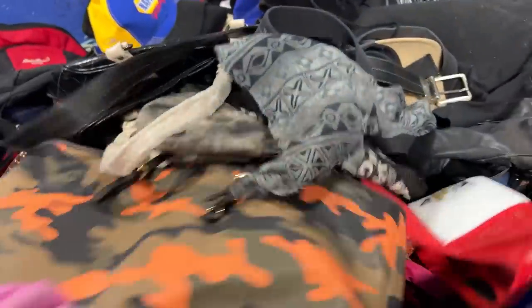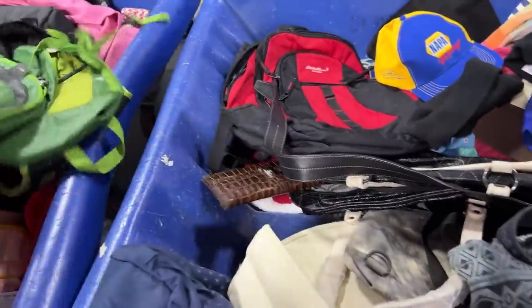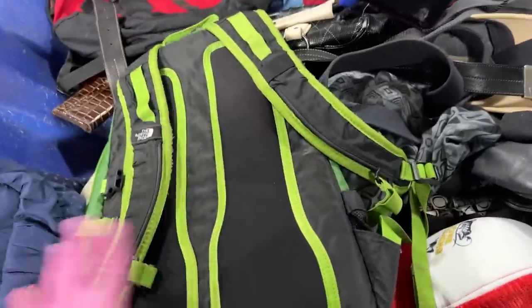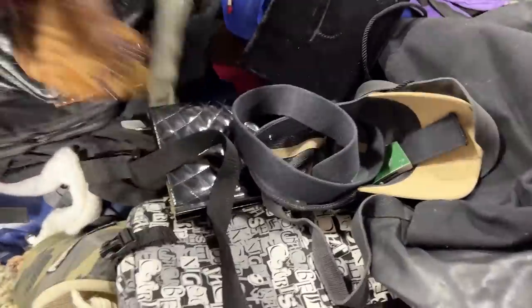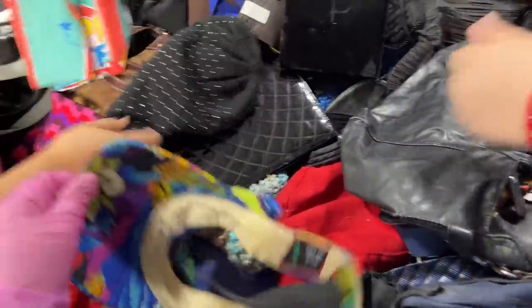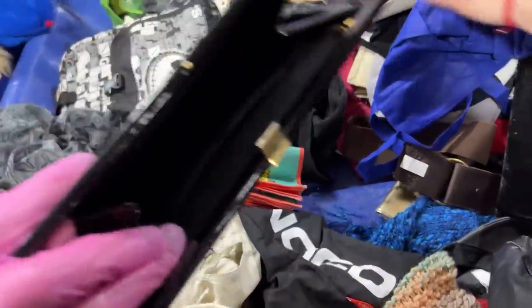Look. Oh, what's this cool bag? Michael Kors. Oh. Okay, no time to think. Nice North Face. Sorry. Okay. I get slow sometimes. It's in okay shape, I guess. Yes. Which one? Oh, Nightmare Before Christmas. Oh, nice clutch. Nice black clutch.